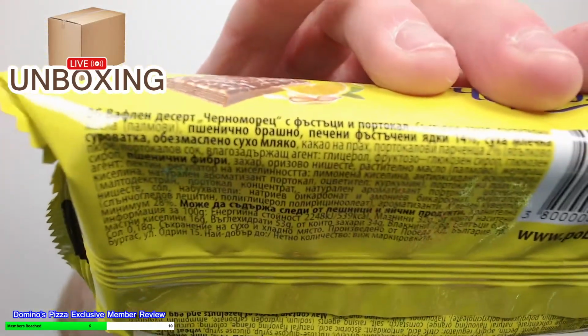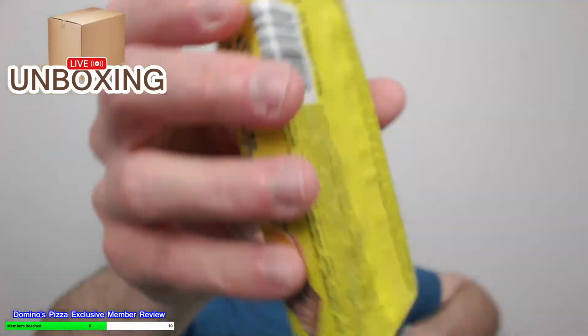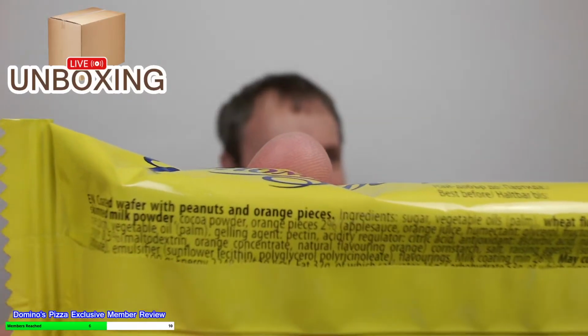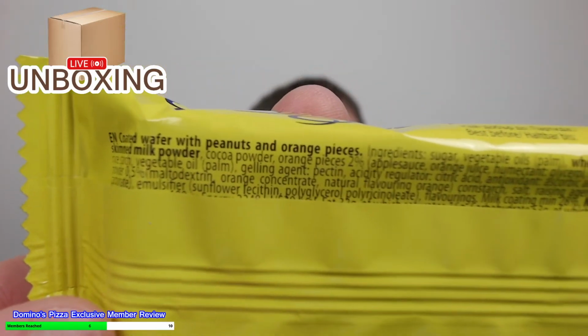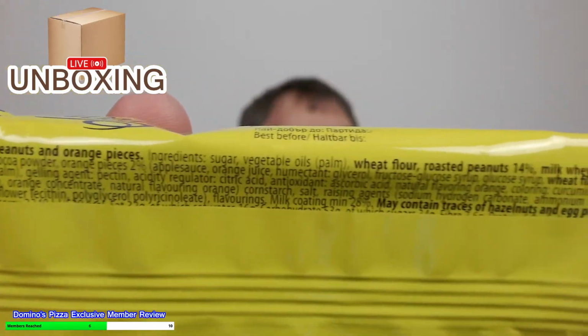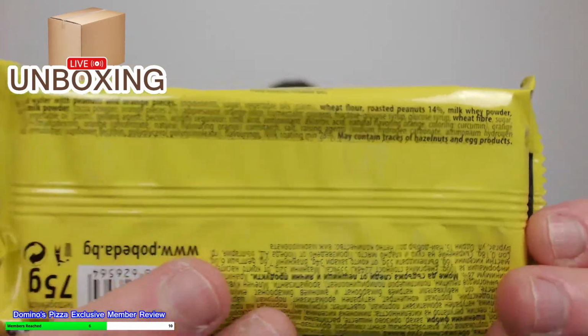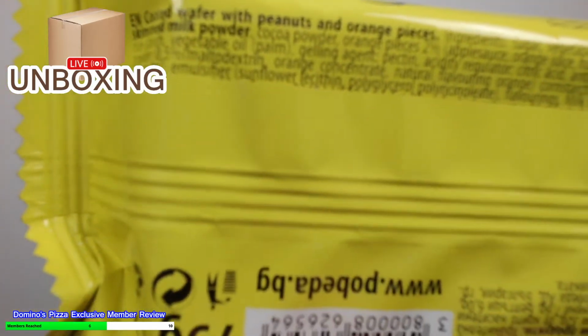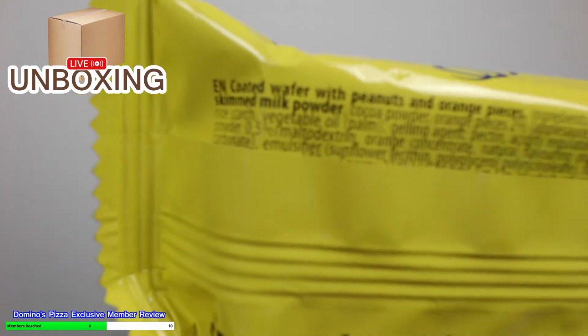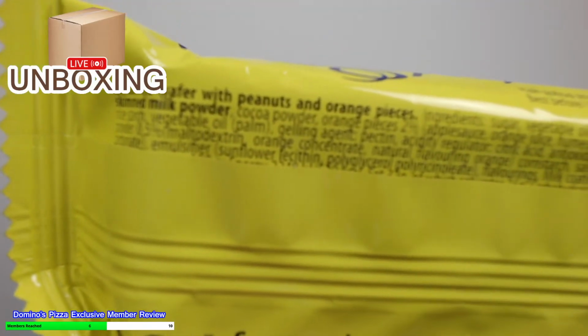No is the answer to that. Hang on, maybe on this side. Hang on. Oh, there we go. Coated wafer with peanuts and orange pieces. Okay, so it is orange. Yes, there we are. All right, roasted peanuts. Sounds very interesting. Here you go, Andrew. They've gone for the old jumped on the orange bandwagon. But yeah, coated wafer with peanuts and orange pieces.